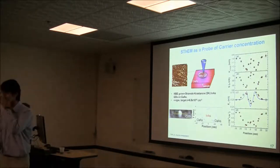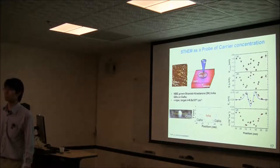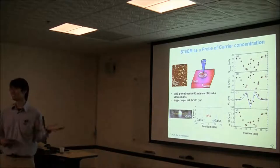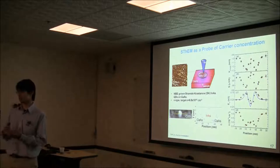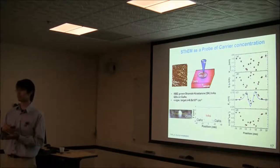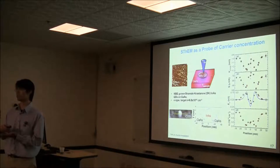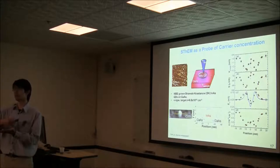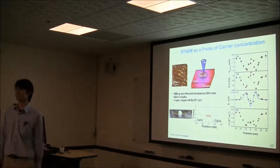Can you get 3D maps of these measurements? Unfortunately, right now no, because our method is a modified SThM or AFM, and you need a tip to contact the surface of your sample. So basically you can only do a surface measurement. If you use AFM, you can scan the surface and get it, but if you want to go deeper, you need to drill. Right. Yeah, that's good.